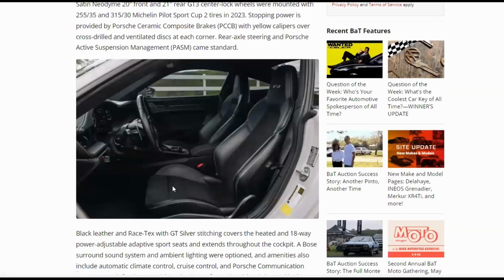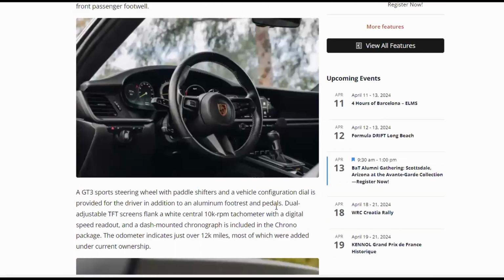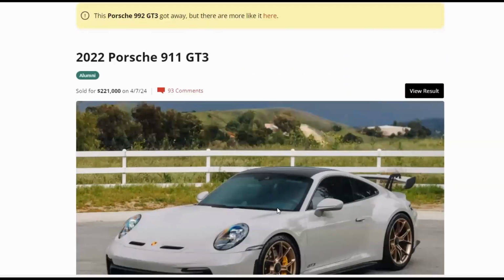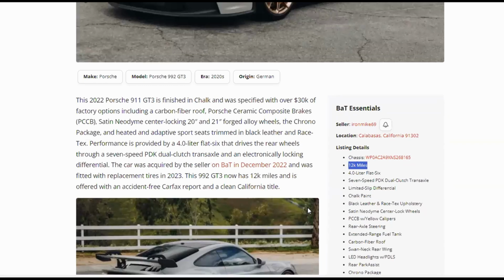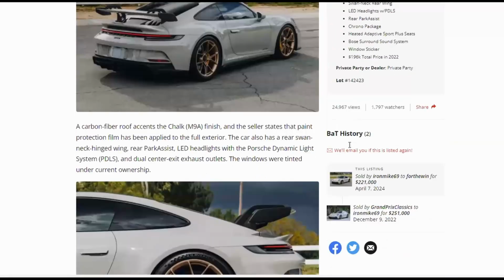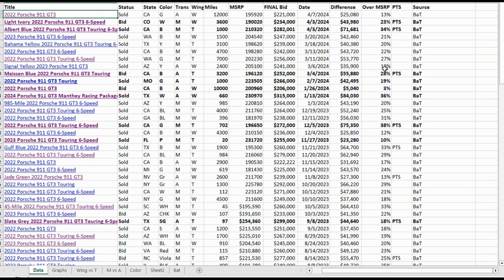This even had the comfort seats, which I personally like. This looks like it's a PDK car. So it's not the most desirable configuration because a lot of people are looking for a 6-speed touring car in a PTS color with the bucket seats. This doesn't have any of that. Let's see. This is a chalk color and it has high miles and it's still sold for 13% over MSRP. So for those of you saying this market is crashing and the GT3 run is over, I think you may be wrong. I think if anything, it's flattened out and maybe has a slightly upward trend.